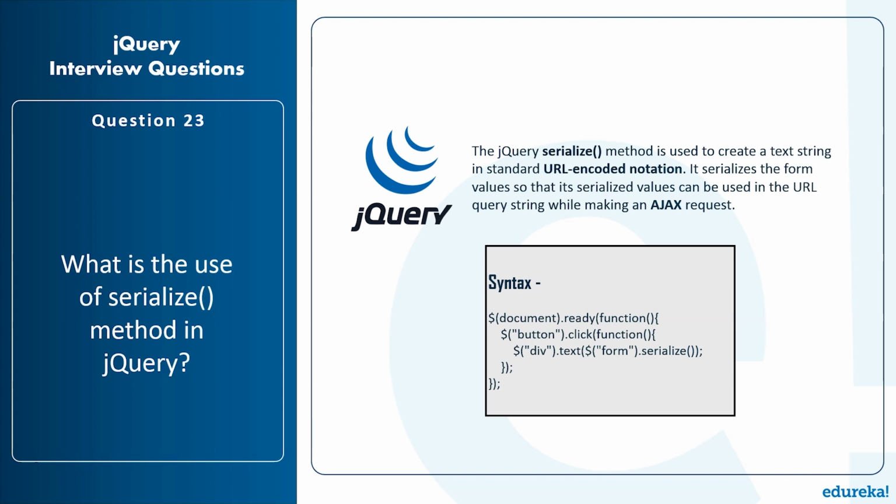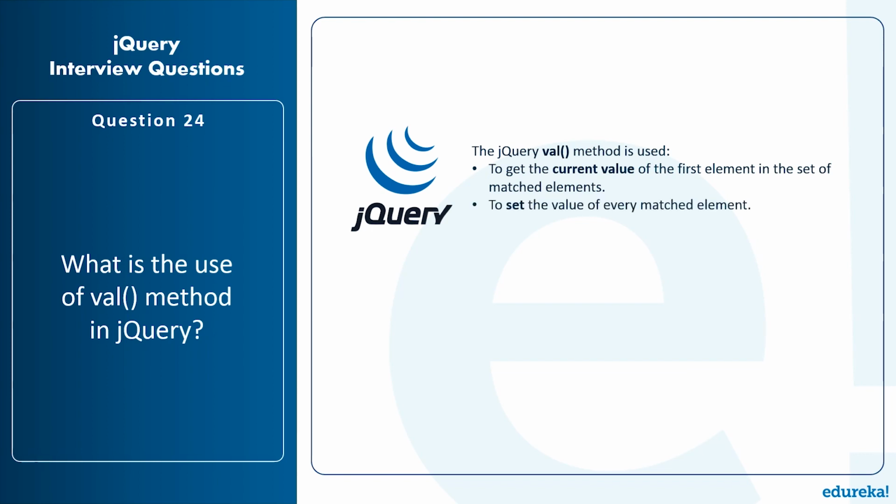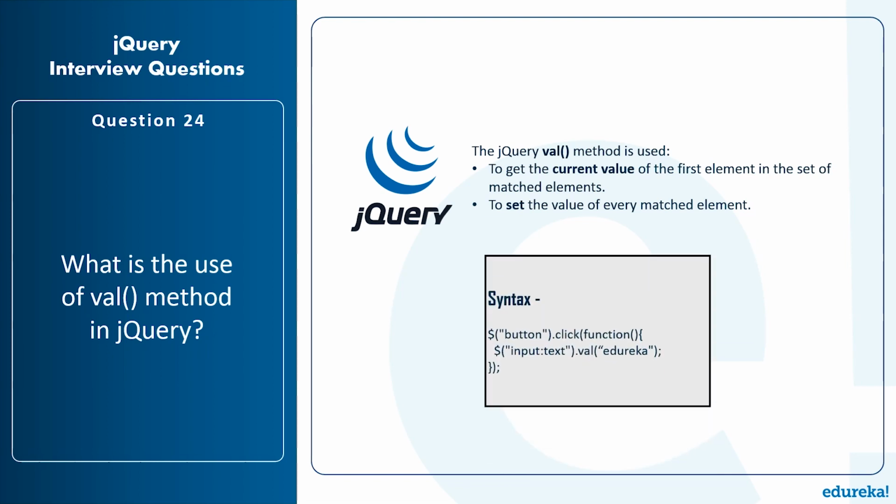So now that you saw what the serialize method does, next is what is the use of the val method in jQuery. Now the jQuery val method is actually used to get the current value of the first element in the set of matched elements. Now suppose you're trying to match any element from your document. What happens with the help of the val method is that you will get the current value of the first element only. So it will match with the first element in the set of all your matched elements. And also you can set the value of every matched element with the help of this val method. So here you can see the syntax or an example of how you can do this.